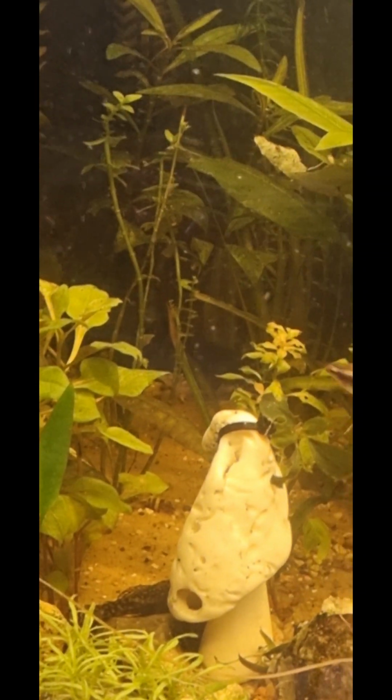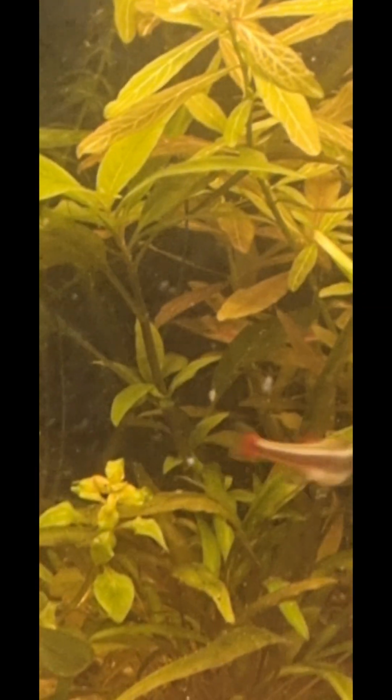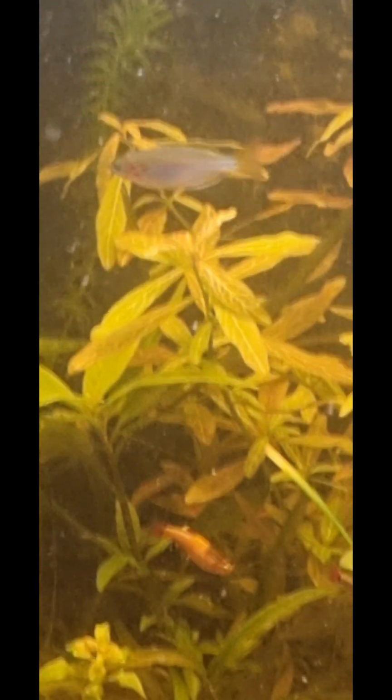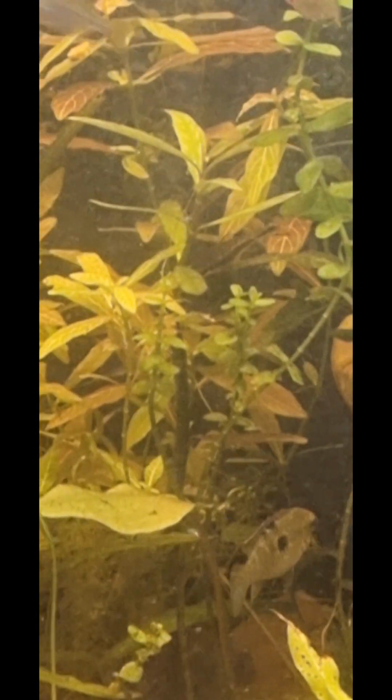There we go, you can just about see that one at the back there. They're mostly nocturnal, but mine come out an awful lot in the daytime. They are, bear with me, a member of the Gnathonemus family, which includes knifefish. But these ones are Peters's elephant nose fish.